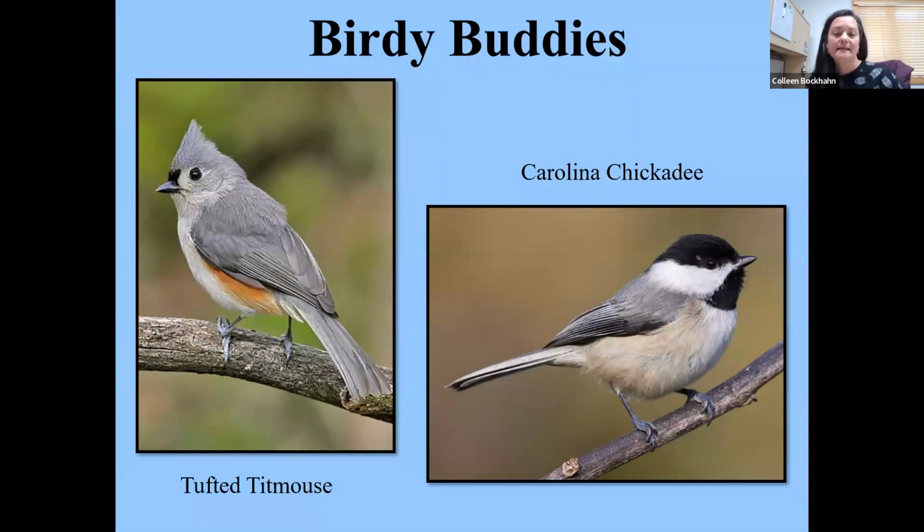And then to the right is its buddy, the Carolina chickadee. And again, you can tell just by looking at them, the Carolina chickadee is a little bit shorter bodied and a little bit rounder than the titmouse. They're also a little bit smaller. So if you saw them side by side, you'd be able to see a size difference between these two species right away. And the Carolina chickadee is always going to be a little bit smaller. They have a very obvious black and white pattern to their head, gray on the back, and then sort of a white to buffy color underneath.